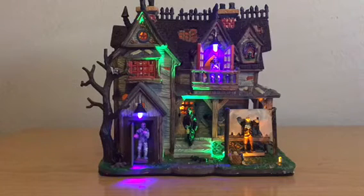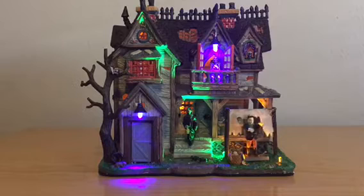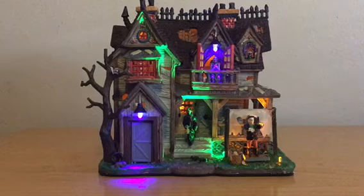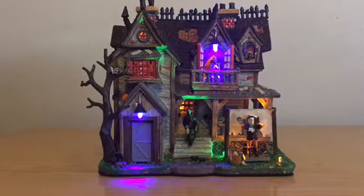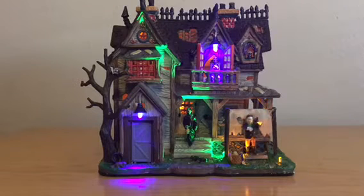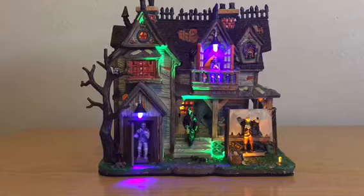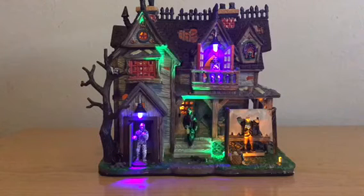So the rating on the Boogeyman's Hideout from Lemax Spooky Town, I'm going to be giving 4 out of 5 pumpkins. I really like the animation on this. The soundtrack is really cool, and the lighting just makes the house look so cool. And if you have this in a nice little neighborhood scene of your town, it'll make a very scary and a very nice addition to your display.